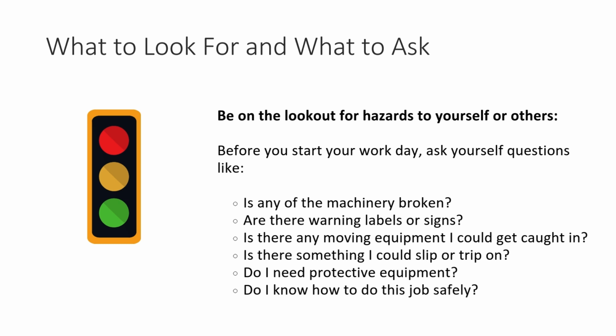Additionally, you should be on the lookout for hazards to yourself or others. Before you start your workday, you should ask yourself questions like: Are there warning labels or signs? Is there something I could slip or trip on? Do I need protective equipment? Do I know how to do this job safely?